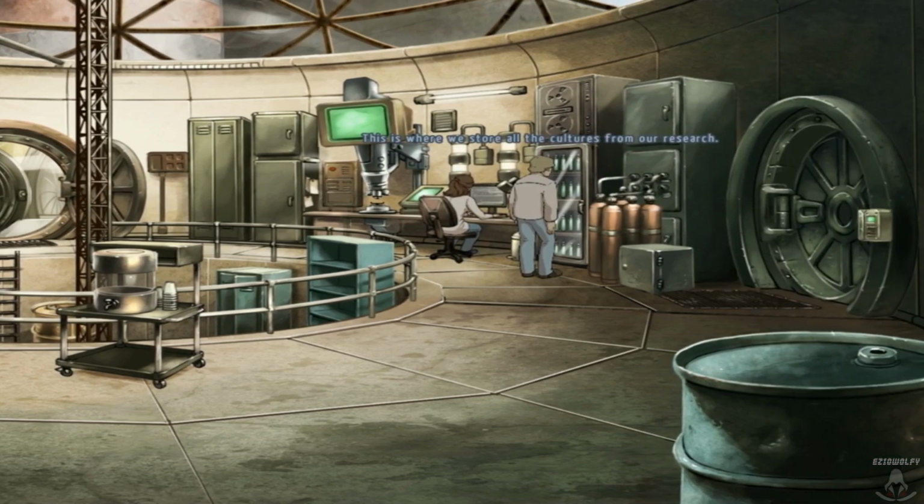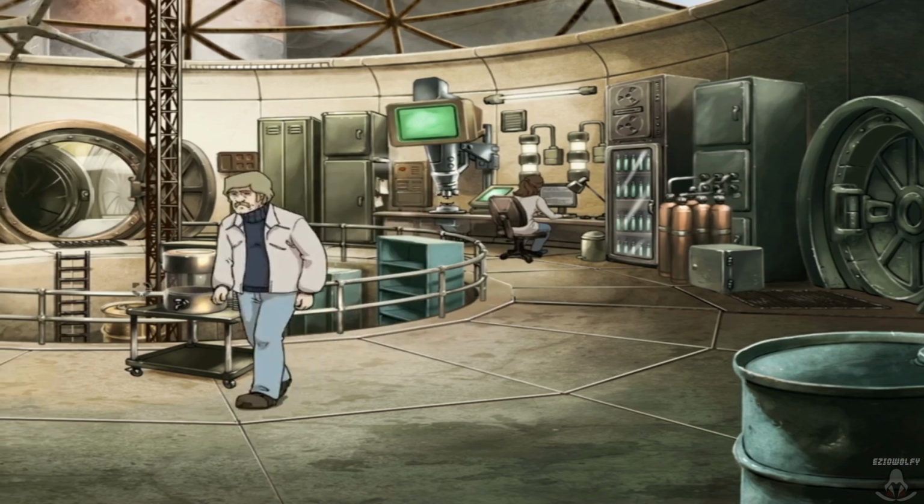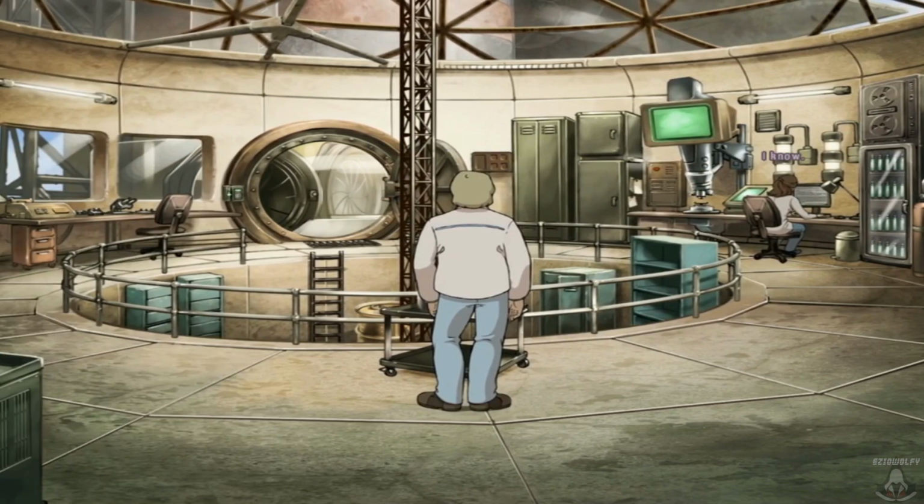This is where we store all the cultures from our research, a sample of each blue-green algae culture we grew. Don't forget to drink water. I know.